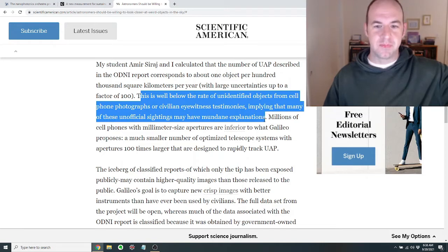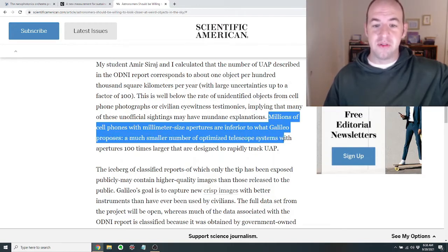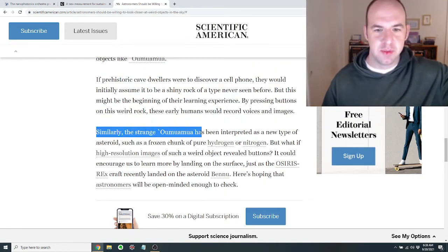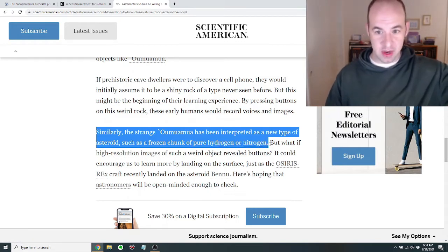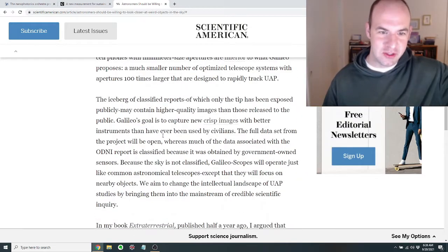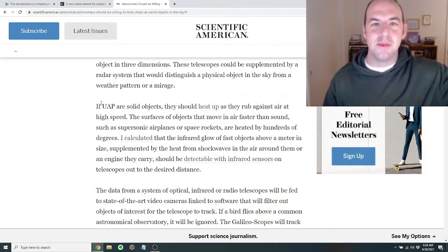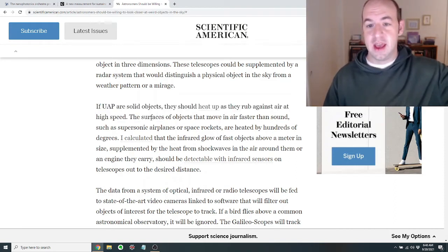Careful wording. They say millions of cell phones with millimeter-sized apertures are inferior to what Galileo proposes: a much smaller number of optimized telescope systems with apertures 100 times larger that are designed to rapidly track unidentified aerial phenomena. But overall, he's proposing that we be as open-minded as possible and actually take the time to look at these weird phenomena some more. So I appreciate that perspective, especially because of the initial assumption that he made, that if UFOs are solid objects, they should heat up as they rub against air at high speed, and then they should have a certain infrared or heat profile associated with that.